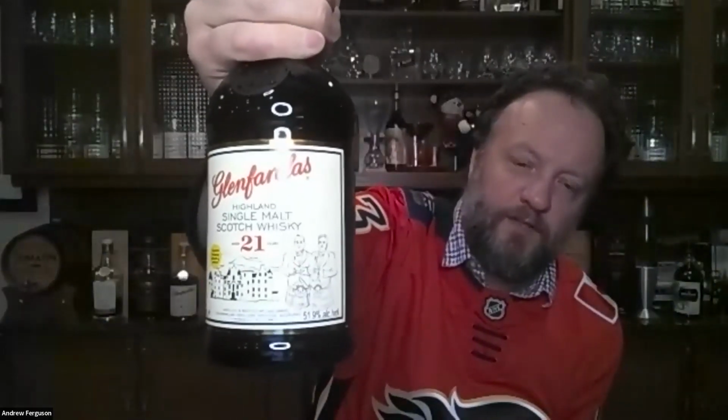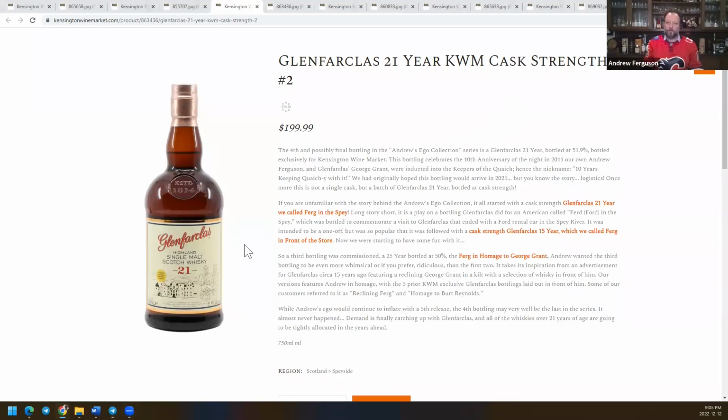There's a great story behind this whiskey, but we won't spend too much time on that because if I told the full genesis of this bottling, it could take like 10 minutes. But it's got yours truly and George Grant, formerly of Glenfarclas, on the label there. We were both made keepers of the Quaich way back in 2011, so this is kind of commemorating that. That's Blair Castle on the label. Is it the fourth or the fifth Ego Series bottling? I think it's the fourth, right? Yeah, it's the fourth. And as far as we know, the final.